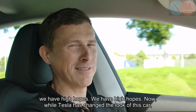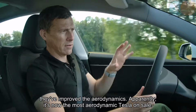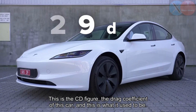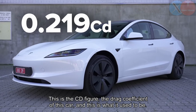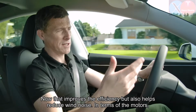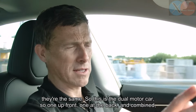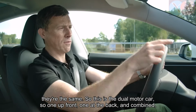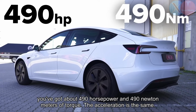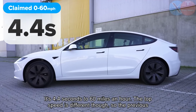Yeah, warnings. Now, while Tesla has changed the look of this car, they've improved the aerodynamics. Apparently, it's now the most aerodynamic Tesla on sale. This is the CD figure, the drag coefficient of this car, and this is what it used to be. Now, that improves the efficiency, but also helps reduce wind noise. In terms of the motors, they're the same. So this is the dual motor car, so one up front, one at the back, and combined you've got about 490 horsepower and 490 newton meters of torque. The acceleration is the same. It's 4.4 seconds to 60 miles an hour.